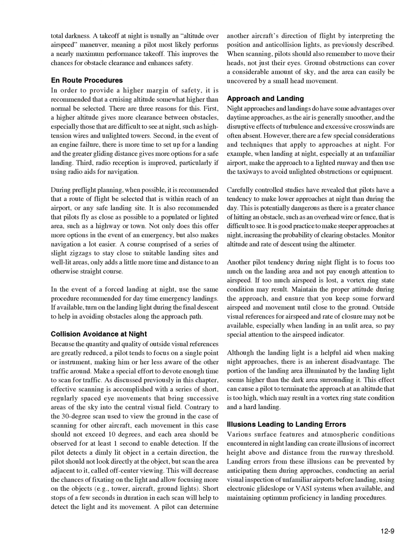In the event of a forced landing at night, use the same procedure recommended for daytime emergency landings. If available, turn on the landing light during the final descent to help in avoiding obstacles along the approach path.